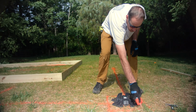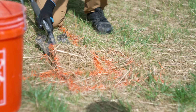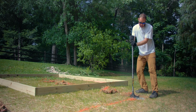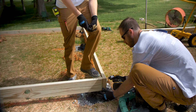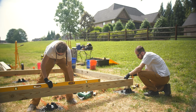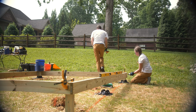Ground preparation is key when using deck blocks, and so they remove the topsoil, which can often be loose. They then fill this with crushed rock to help with drainage under the block and tamp it down to ensure the ground is both compact and flat. Because they're on a slope, posts are used to get the subframe completely level. They use a level to get it flat, clamp it off, and then temporarily fasten it together. This is repeated until the whole subframe is level.